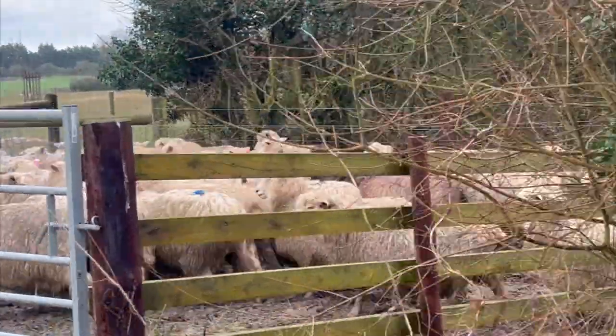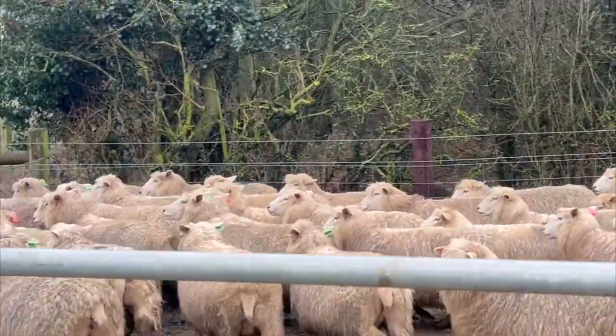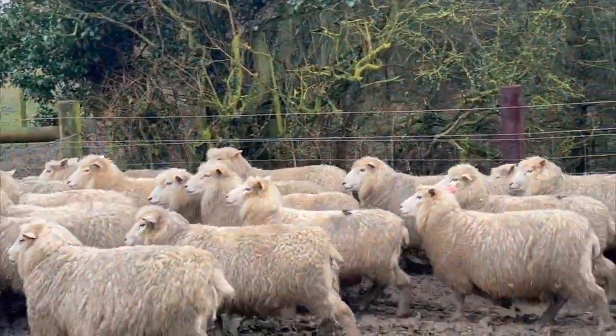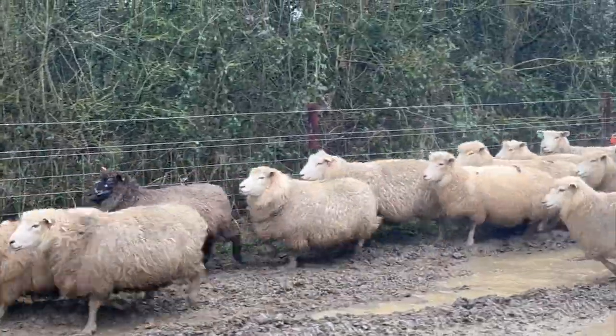This is a really exciting time for the farm, and with a smaller flock we can constantly focus on the best possible soil management while concentrating even more on the delicious flavour of our lamb for us and our customers.